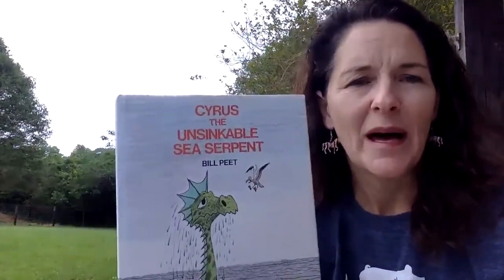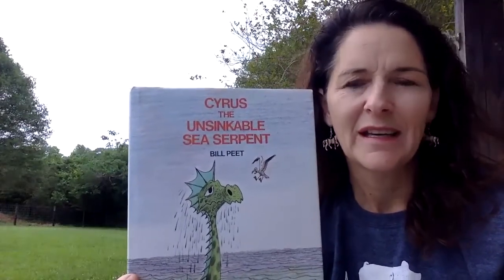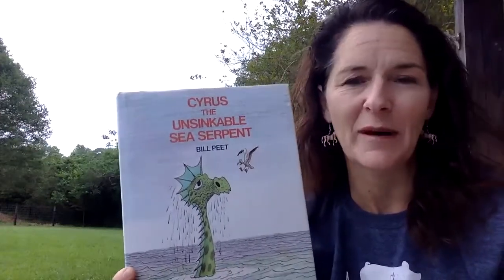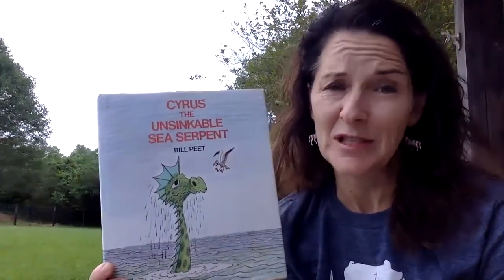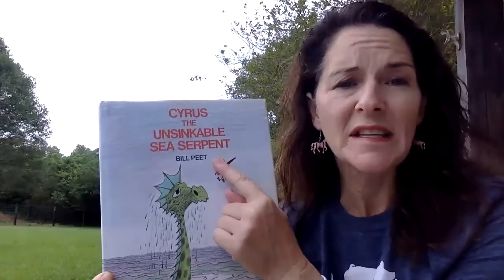Now, our book for today is my middle son, Owen's, very favorite book when he was about 7 or 8 years old. I thought I would share it with you because it's a great book. It's one of my favorites. It's called Cyrus, the Unsinkable Sea Serpent. There's some alliteration in there, some sounds that are all the same. And it is written and illustrated by Bill Peet.